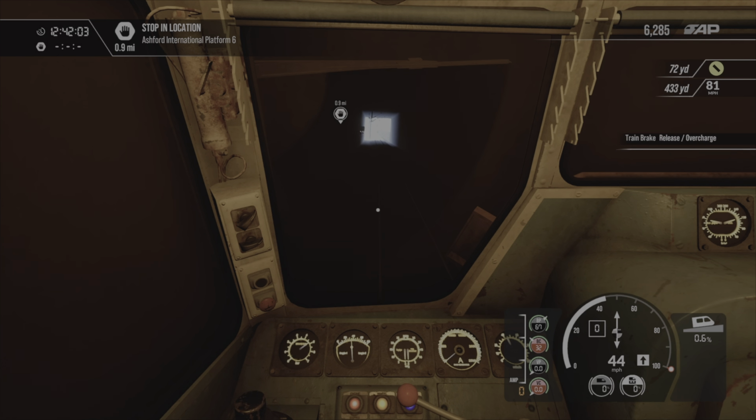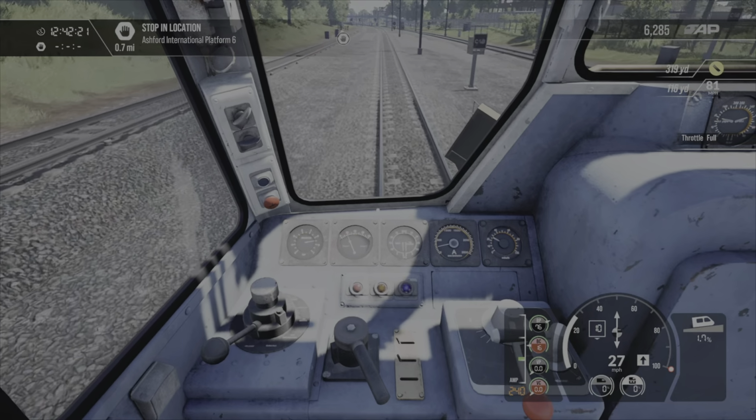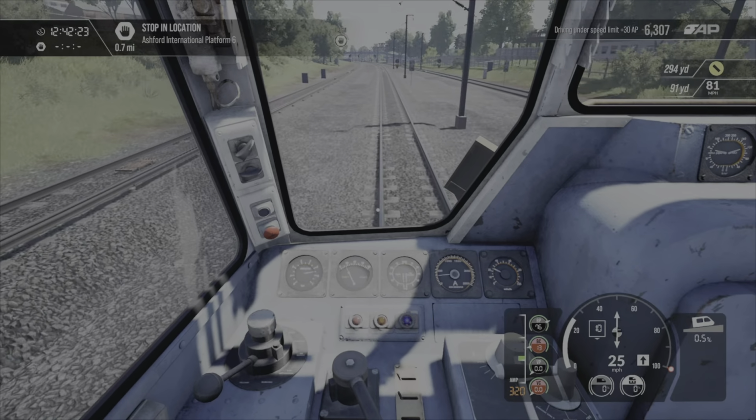Ashford International is only 0.8 miles away now, so not a bad time, well, I did empty freight, because if I did full freight it would have been a lot longer, but there we are. So 0.7 miles to go, not too bad. Sets the ballpark, as I like to say. Sets the mark for the other two or three locomotives.